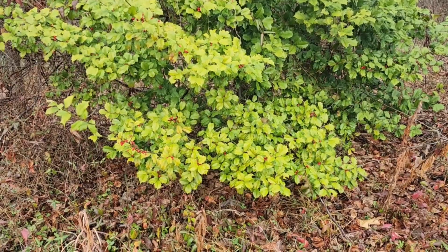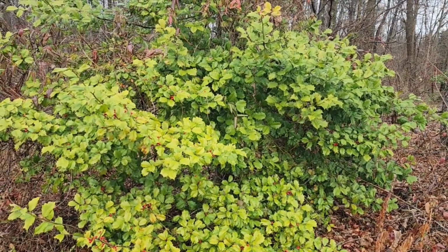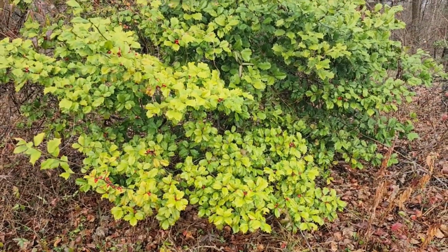We're moving on. Even in the winter time, Mother Nature is beautiful. Just notice this holly tree with all the little red buds on it. Beautiful. Driving along here on the property.